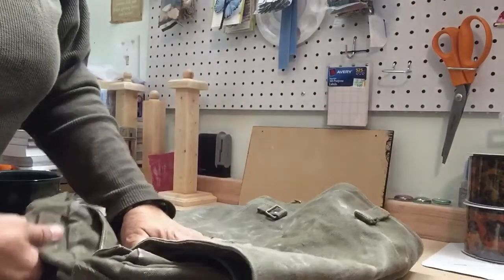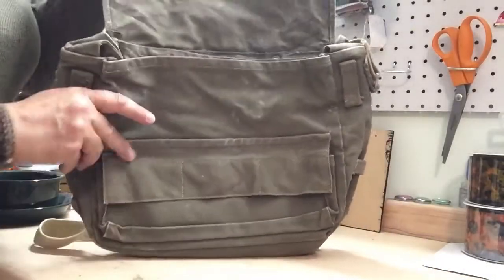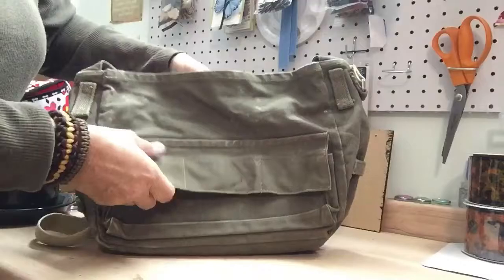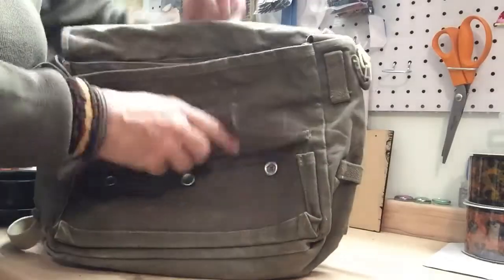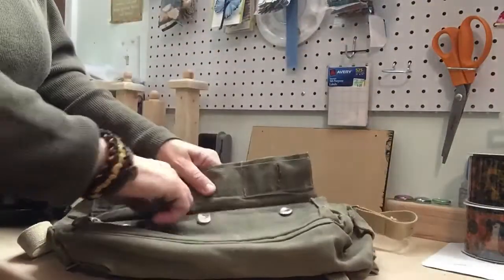Next, this I picked up at a swap shop. He had some of the coolest stuff in there. I tried to look this up, do some research. It's not American. It's some type of military haversack bag or something.